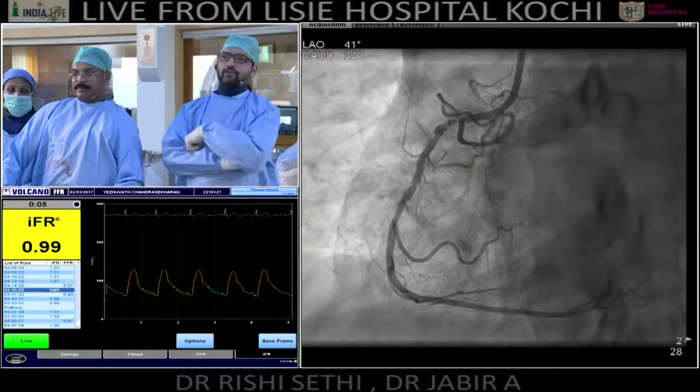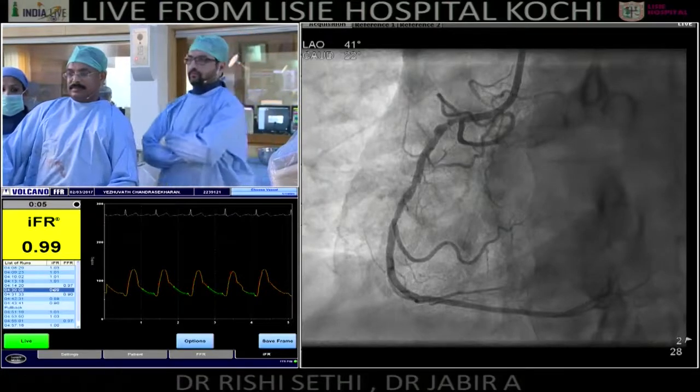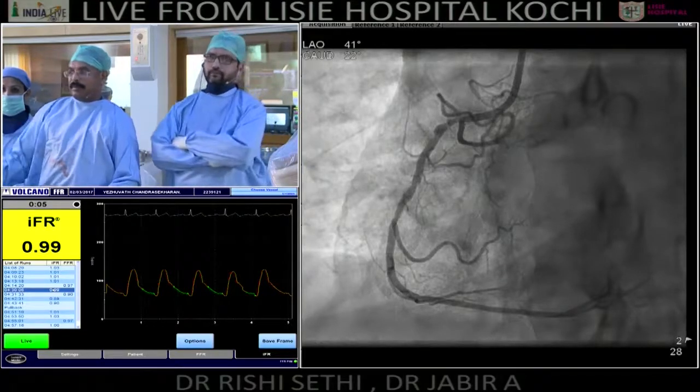We will tell you later. The right is diffusely diseased, as you can see. And possibly I would have liked to see some more shots in the proximal part, because the proximal part appears diseased as well.